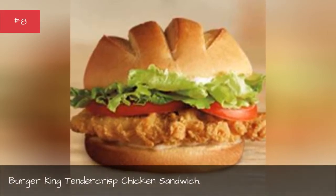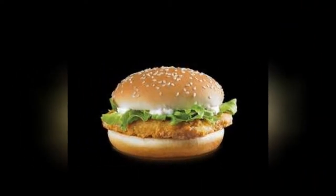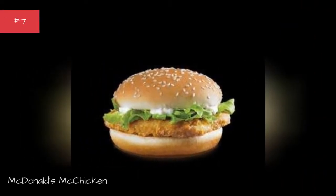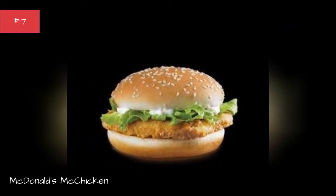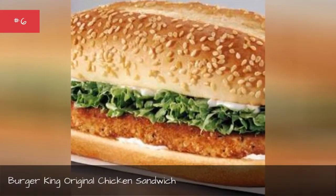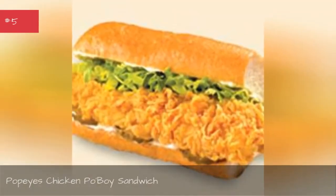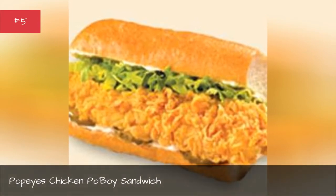Burger King Tender Crisp Chicken Sandwich. McDonald's McChicken. Burger King Original Chicken Sandwich. Popeyes Chicken Po'Boy Sandwich.